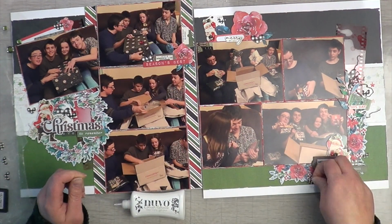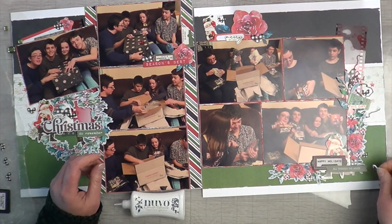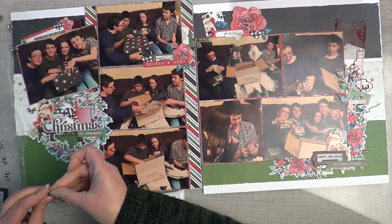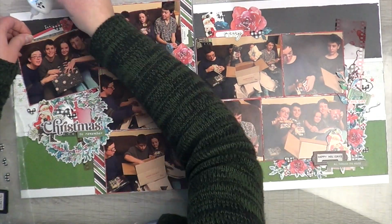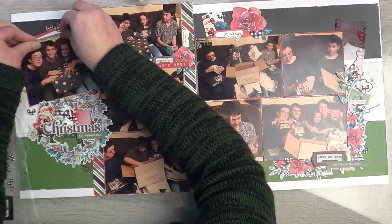I also end up using up two entire brad sheets. Oh my gosh, I'm so excited. I have so little embellishments left from these collections, you guys. It is awesome. I love how much I don't have left.